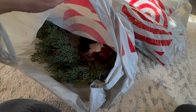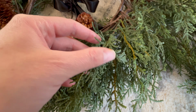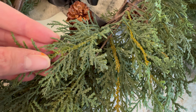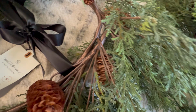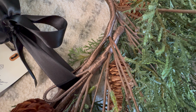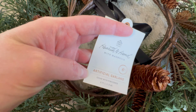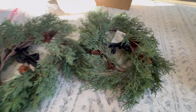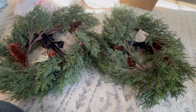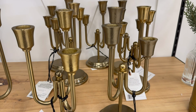The next garlands are from the Magnolia Hearth and Hand line at Target. They are not soft like the Garlands, but they look realistic and have a bit of a blue color to them. I didn't want pine cones, but I did like the color of these. It's called Cedar with Pine Cones. It says it's 6 feet long. They were $29.99 and they were almost out of stock at my Target location.